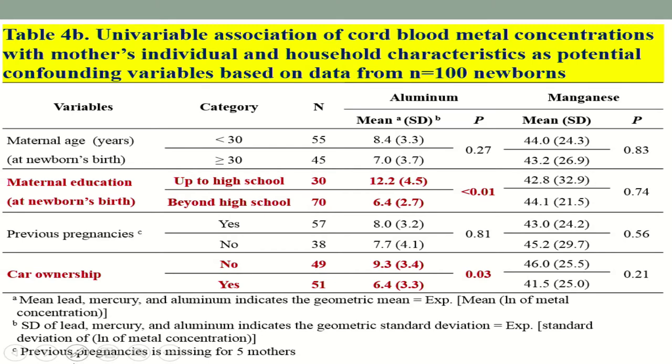So I would like to clarify that when we did the R21 initially, starting in 2009, aluminum was not on our radar to be analyzed, to be even studied. We learned that actually aluminum levels are very high here because of the bauxite that you export to other countries and so on. So we added this as an important variable. So levels of aluminum were associated with maternal education and car ownership, which is an indicator of SES. You can see that the levels are higher in those who didn't have the car and those who had education up to high school, lower education than the other group.